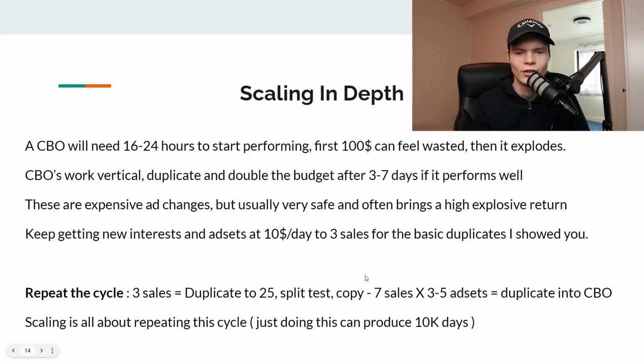This doesn't mean that your CBO is going to spend $50 on each ad set. It's going to spend money where it likes to spend money, but this is just a good general rule that actually works. Scaling in depth. This is a really interesting part of the video.